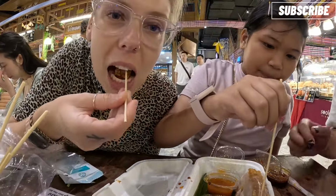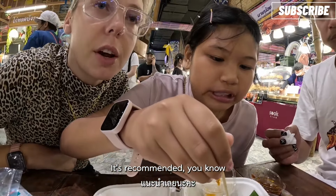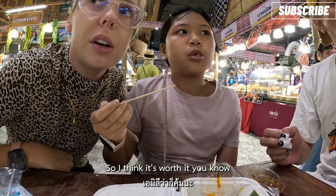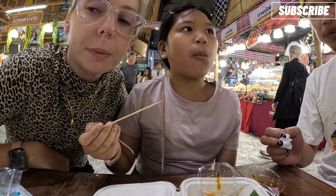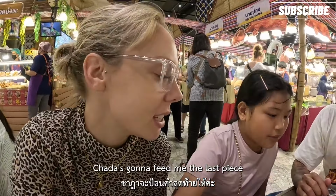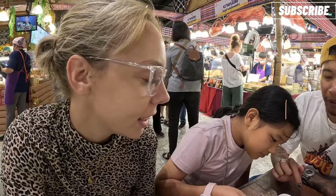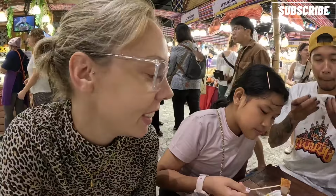The prices are quite high, but it's all fresh, so it's recommended. And the shopping mall is humongous and really beautiful, so I think it's worth it. And it's indoors, aircon, so that's what you're paying for, really. So Dad's gonna feed me the last piece. And the garlic bread, right? Got some. Yeah, nice. Okay. Ready? Go.